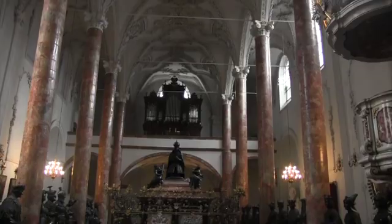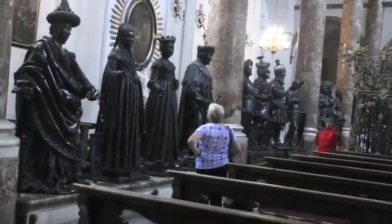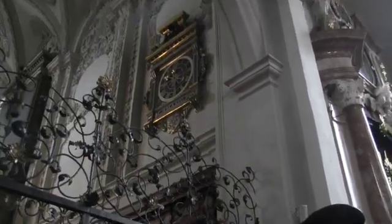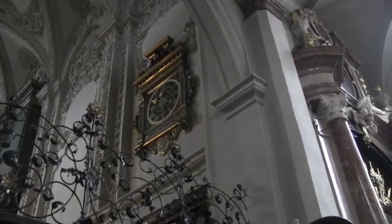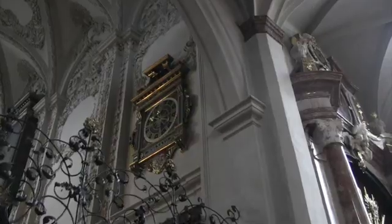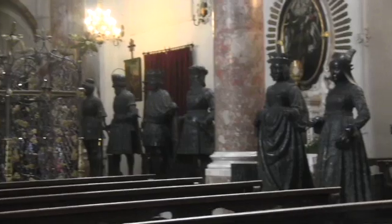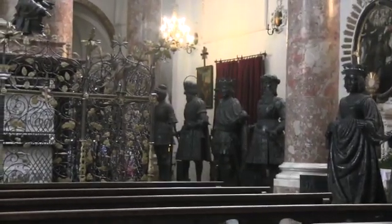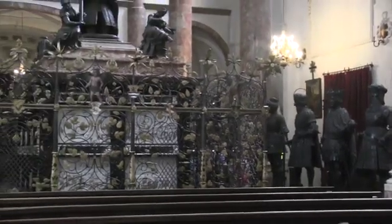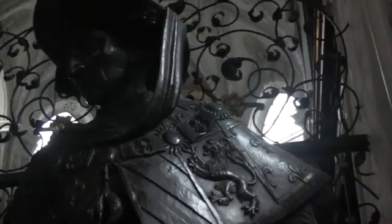A rather modest organ, actually. But these were all carved by the best of the German Renaissance sculptors. That's that clock. So if you came trundling in late, that announced your late arrival. Also included predecessors, ancestors, role models, including King Arthur, who I think Maximilian tried to imply he had a lineage from. I'm not going to worry about who these people are.